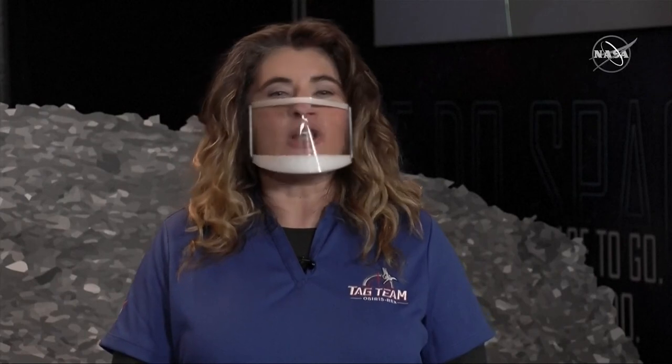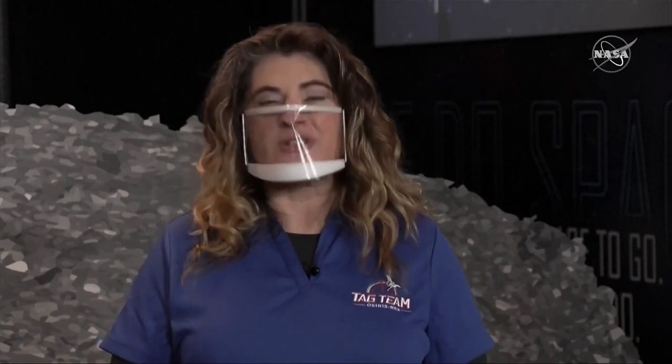Now, OSIRIS-REx is a one-of-a-kind spacecraft with an extraordinary team of engineers and scientists charting unexplored places. It was launched on September 8, 2016. The vehicle has traveled over 2.2 billion miles on a complex route to reach Bennu. It's scheduled to deliver its precious cargo back to Earth in 2023. So now let's take a closer look at OSIRIS-REx.